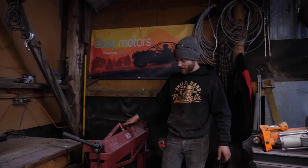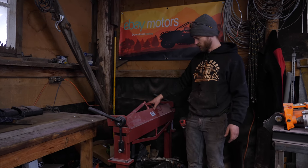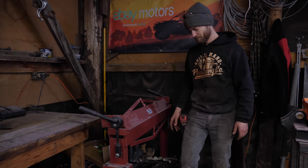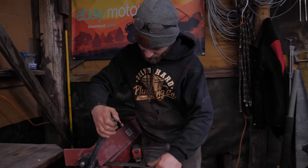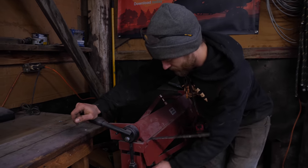So we haven't used it a whole lot, but I'm excited about doing things with it in the future. This is just a Harbor Freight 36-inch metal brake, just for bending sheet metal. So, especially if you're working with a little piece here, it's really easy. You can just clamp it in there, whoop, bend it.